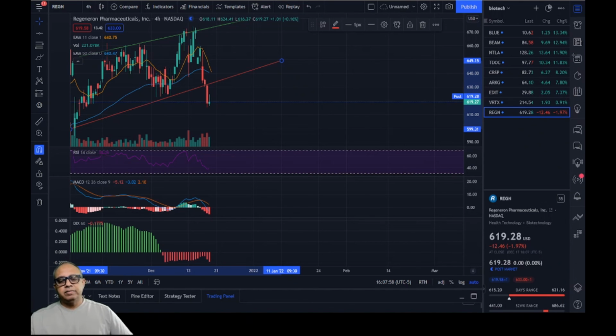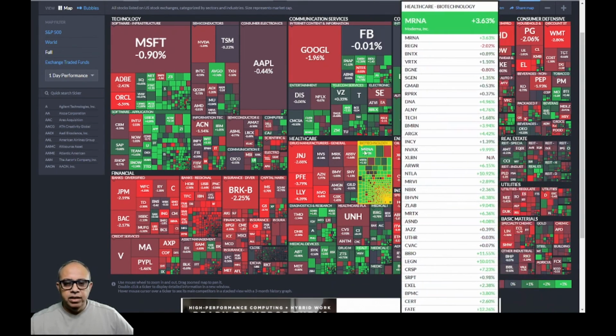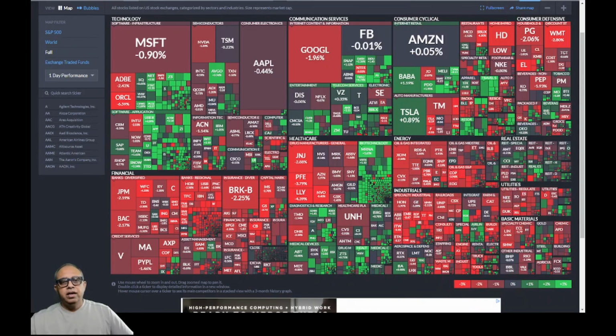So having said that, overall the market is volatile. There's a sea of red. We are very lucky to be in this ocean of green today, and I hope we continue the same tomorrow as well.